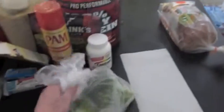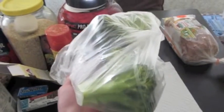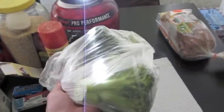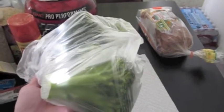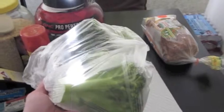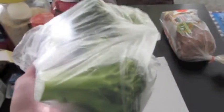And self-explanatory here. Broccoli, very good vegetable to have. It's packed with lots of vitamins, a lot of fiber. It's one of the vegetables that has the least amount of carbs. I think per serving, which is like a half a cup, it only has like 3 net carbs or something. So broccoli is very good for you to eat.